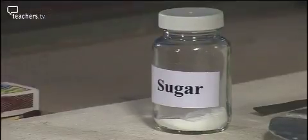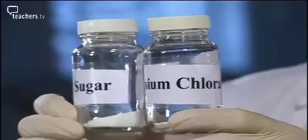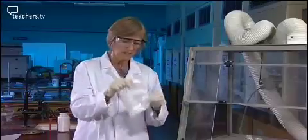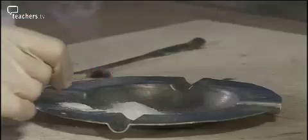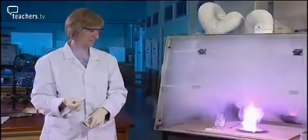Fireworks are all about combustion, the burning of a fuel in the presence of oxygen. For instance, sugar is a fuel, but it won't burn on its own. However, if we mix it thoroughly with a substance that's rich in oxygen, such as potassium chlorate, it's a different story. The potassium chlorate oxidizes the sugar in a violent reaction, and a lot of energy is released all at once. Of course, fireworks don't use sugar.